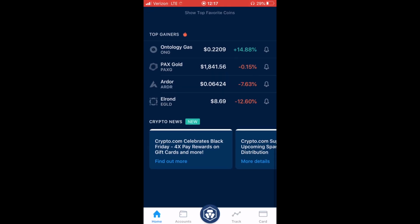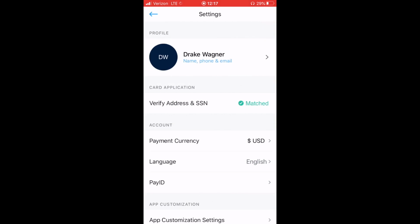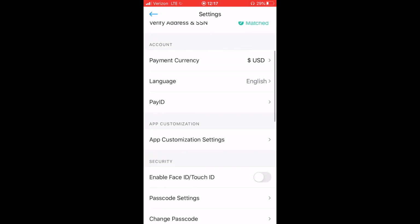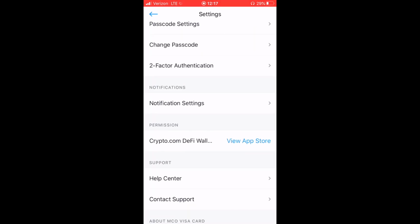They also have a very good referral program. It used to be $50 a head. So if you refer someone over, you get $50. Well, each of you, so your friend and you would get it. But now it's only 25. They've changed it. So this already went through the verification. This basically shows different features of the wallet.